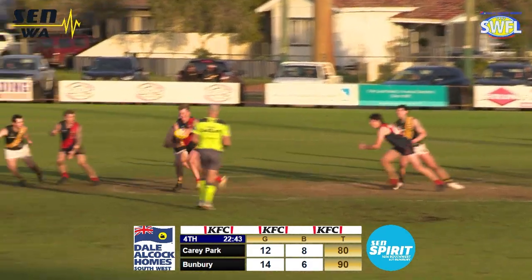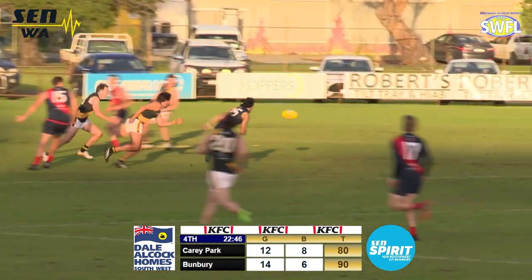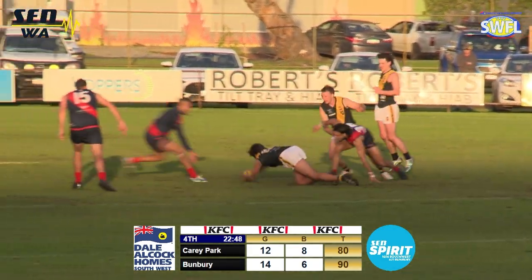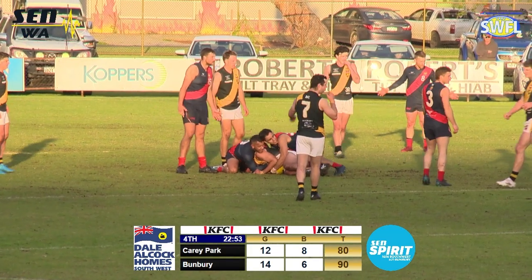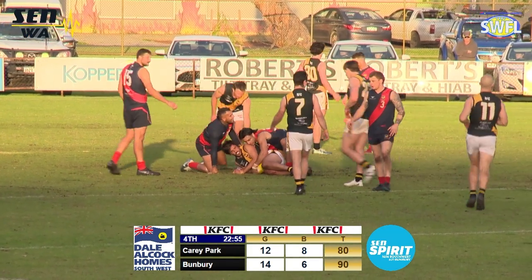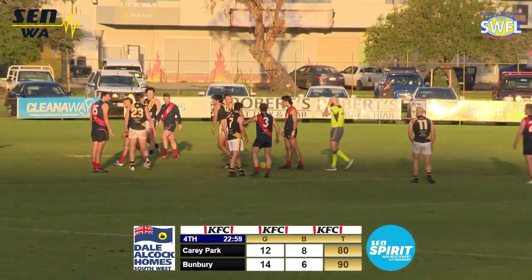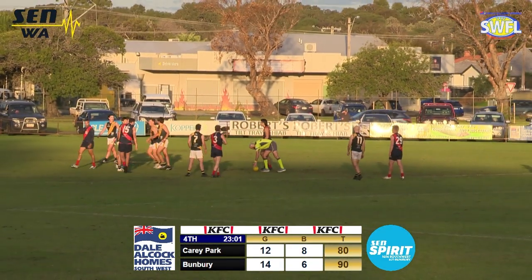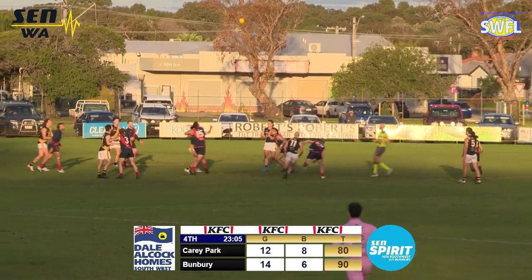Ball back in the middle. Payne and King gets it down to Lawler, who's been terrific. The ball goes up. It comes to Millam. Millam tries to soccer the ball forward. In comes Lawrence and ties it up about 60 metres out from goal, inside Carey Park's forward 50 just. So this is their chance. We have just over a minute to go. They need a goal now to see if they can snatch this game.